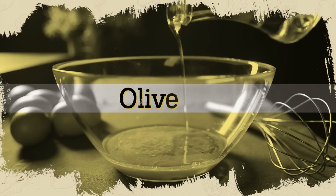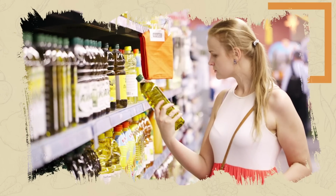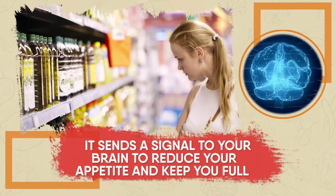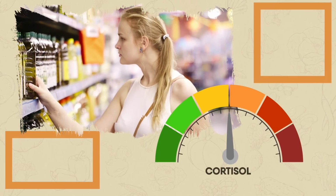Be generous with olive oil. This is a miracle food when it comes to setting the hormones right. It can reduce insulin resistance. It sends a signal to your brain to reduce your appetite and keep you full. It also manages chronic stress by controlling cortisol.